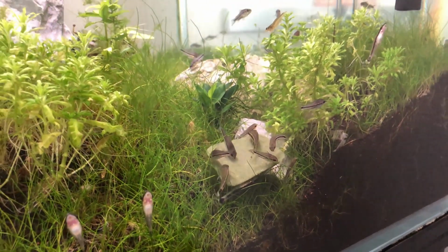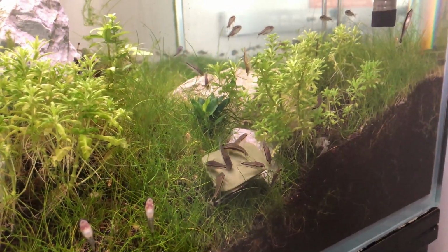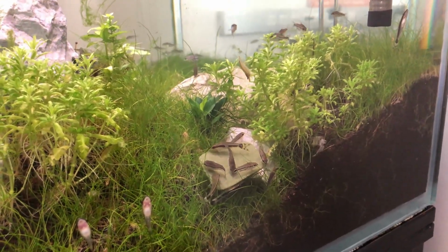I personally like them, especially paired with the celestial pearl danios. That's one of the main tanks I love. I love the tiny fish because with the pygmy corydoras, I have like 10 to 15 of them schooling together, and the celestial pearl danios, I have about 10 to 15 schooling together as well. It's just a nice contrast, and I really love the pygmy corydoras.